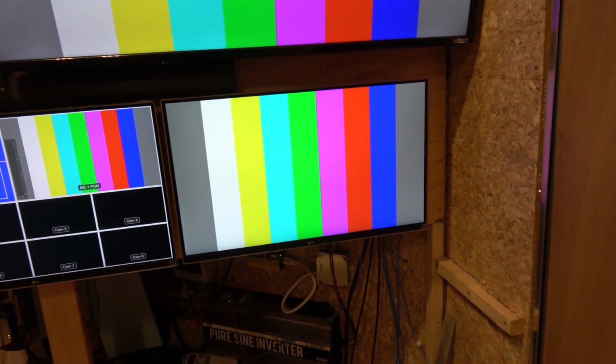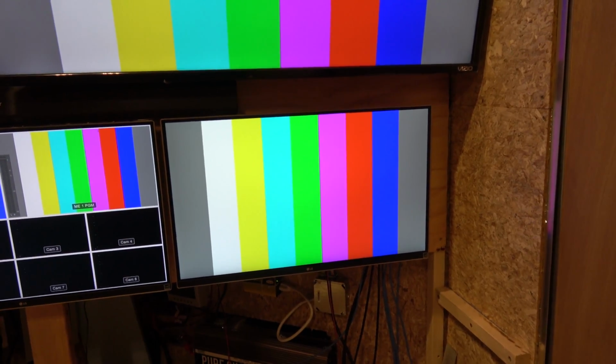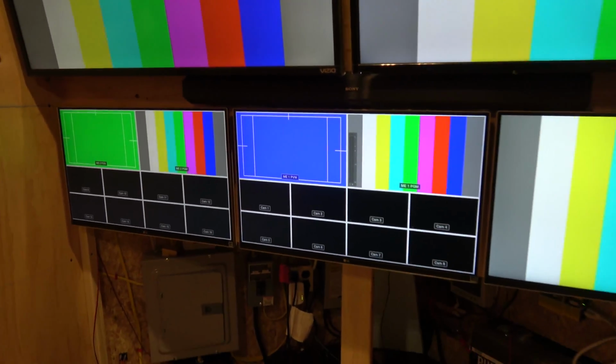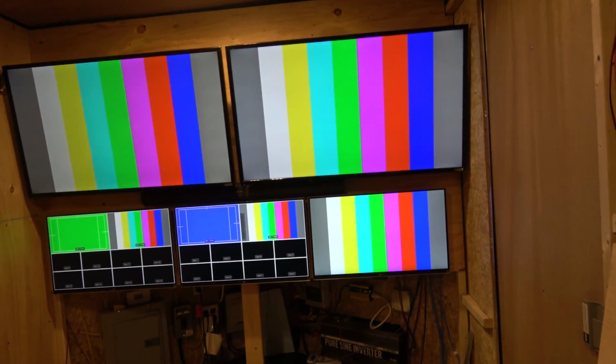Right now I've got it so this upper right is ME1 program, and then ME2 program over here. This is currently ME1 program as well. Normally I'll probably have ME1 preview over there. This is ME1 multi-view, and then ME2 multi-view. But again, depending on what we're shooting and the preference of the director, we can totally move that around.